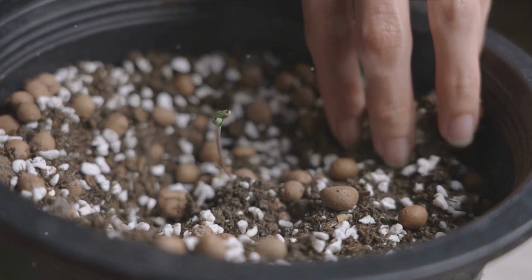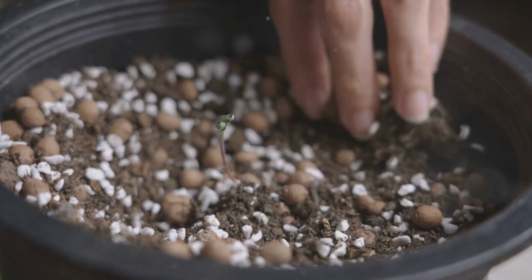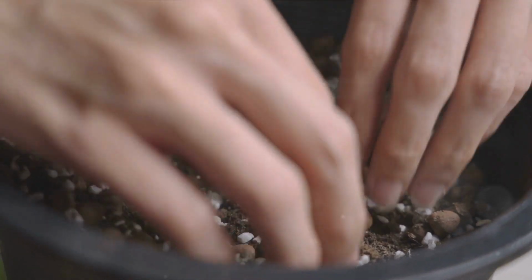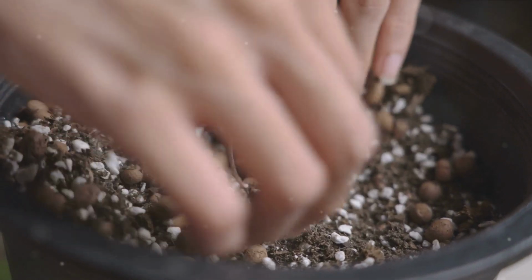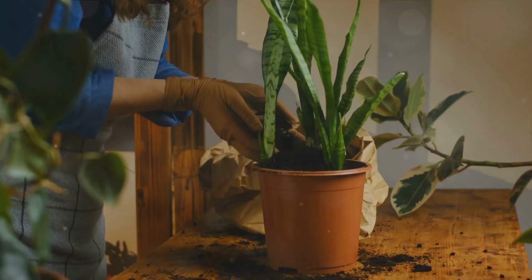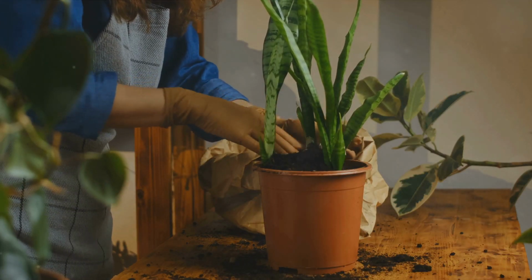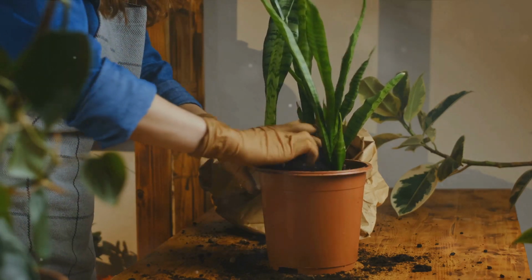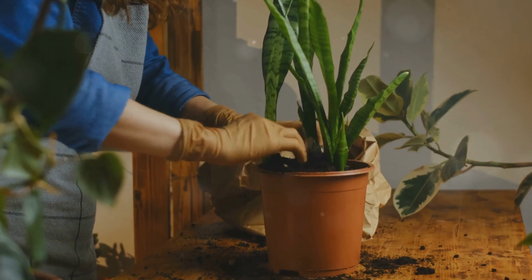In conclusion, potting soil is much more than dirt. It's a carefully balanced ecosystem designed to provide your plants with everything they need to thrive. It's the foundation of your plant's health, the chef behind your plant's gourmet meal, and the architect of your plant's dream home. So remember, folks, next time you see a bag of potting soil, don't just see dirt. See a gourmet meal for your plants.